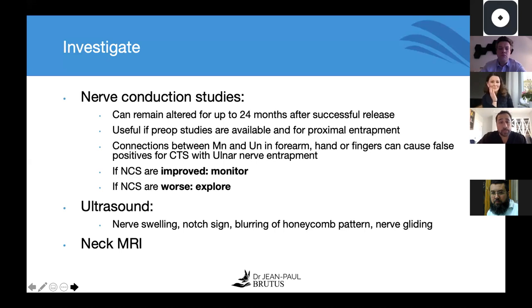Personally, I like ultrasound. It allows you to scan the nerve and look for nerve swelling. You could look for a notch sign. You could look for blurring of the honeycomb pattern, meaning you can't see the fascicles in the nerve, and that can be a sign of entrapment. And you can look for nerve gliding.